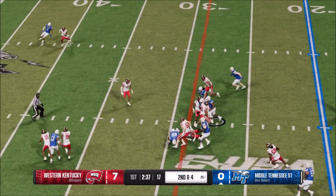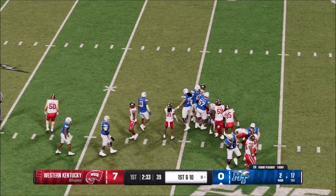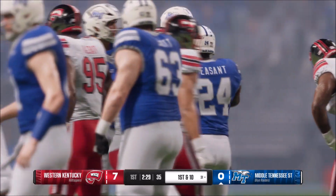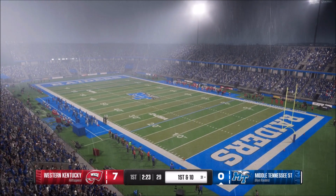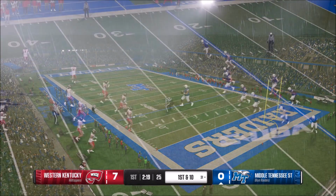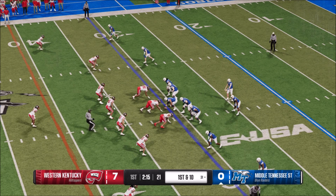Handoff from the shotgun. He is tackled, but it'll be a fresh set of downs. Well, I know this is an offensive line that has a ton of pride, and they want to come out each and every game and really impose their will on the D-line. They got just enough push there on that run play to pick up the first. It's 1st and 10 from the 31.